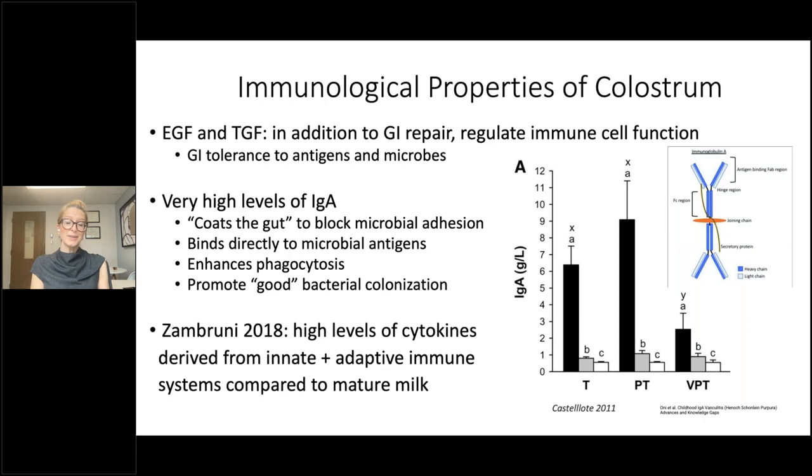And finally, colostrum contains a lot of cytokines. So Zambruni in 2018 did a large study in mothers in Lima, Peru, actually, and found very high levels of cytokines in colostrum compared to mature milk.